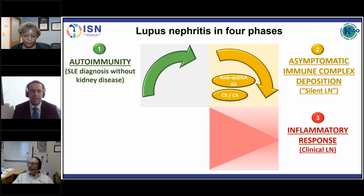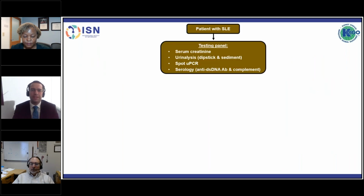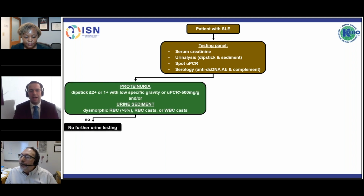What we usually see in clinical practice is the inflammatory phase of the disease, and this is manifested by activity in other systems, but in the kidneys we usually see proteinuria, hematuria, decreasing kidney function, low complements, and positive anti-double strand DNA antibodies. So these 5 laboratory tests are the ones that we need to test our patients for at diagnosis and then at follow-up. And especially proteinuria and urine sediment aid us to suspect lupus nephritis.